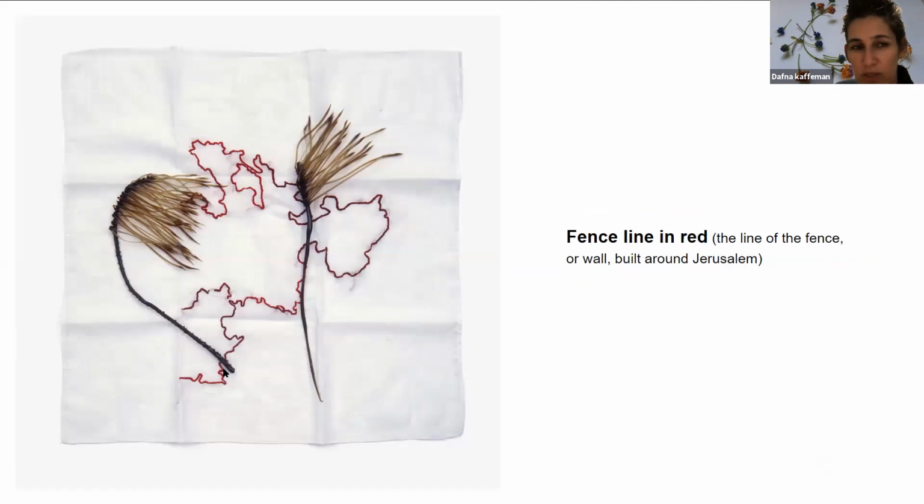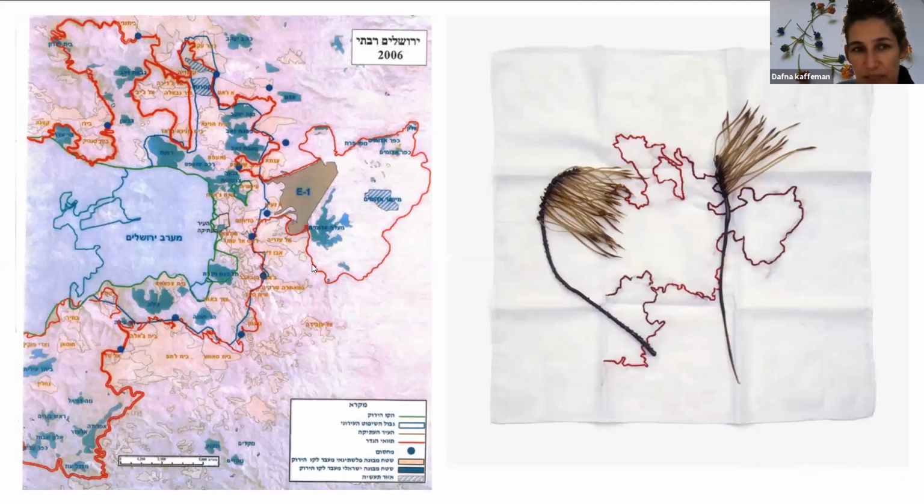And here you can see an earlier work. This is a fence line in red, and the red fence line is actually marking the fence line that was built around Jerusalem. So this was also part of a series of little maps, and here I've added this plant.